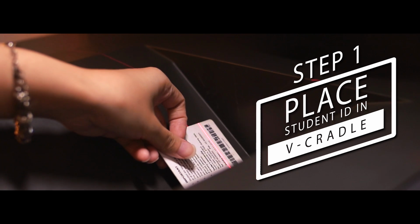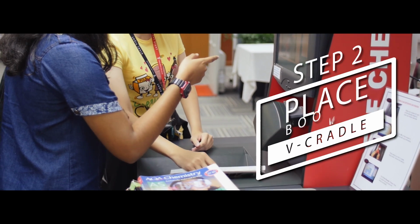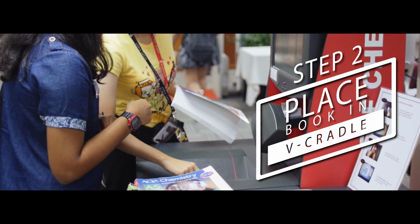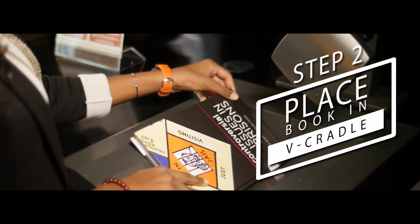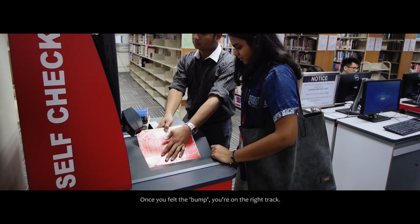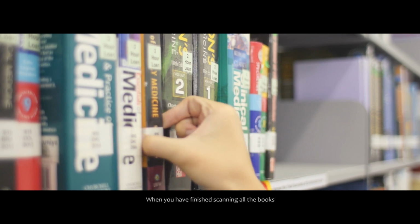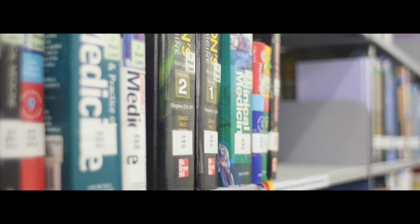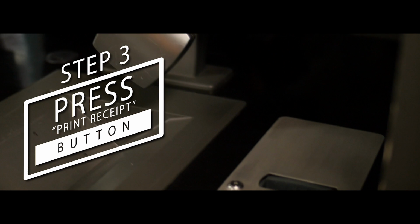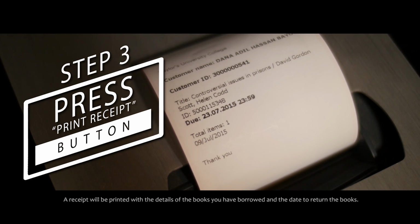First, place your student ID card in the V cradle with the barcode facing up. Next, place the book in the V cradle. Ensure that the spine of the book touches the cradle and slide the book. Once you've felt the bump, you're on the right track. Repeat the steps for the remaining books. When you've finished scanning all the books, press the Print Receipt button. A receipt will be printed with the details of the book you've borrowed and the date to return the books.